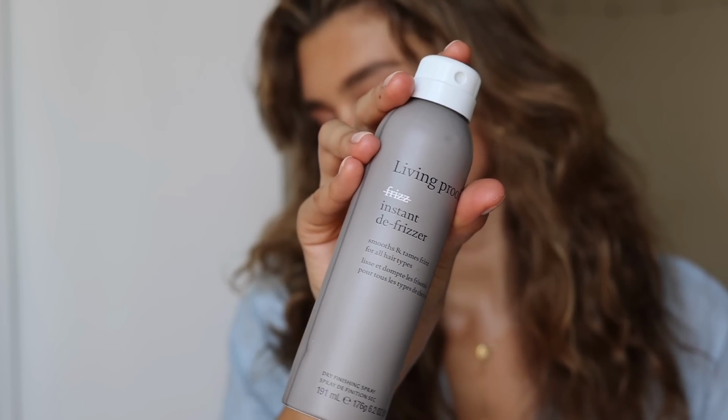because hair breakage, not good. If you experience a lot of flyaways, there's this one product from Living Proof that I found that has been a game changer. I swear, with just a couple of sprays, it gets rid of all my frizz, and it's kind of like magic. I don't know how it works, but it does.